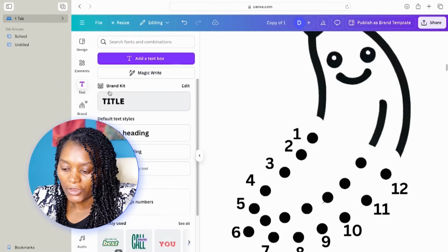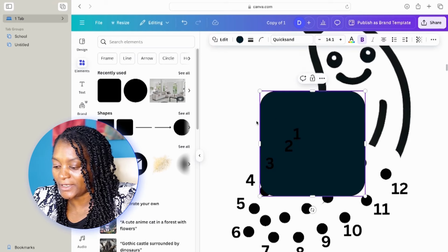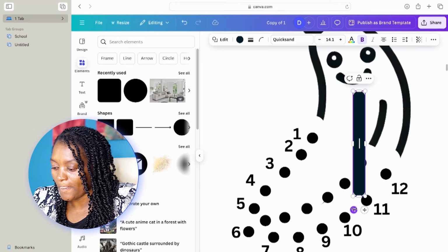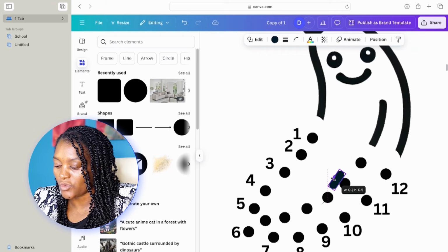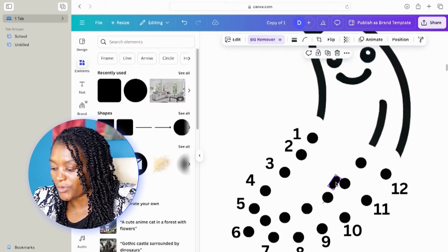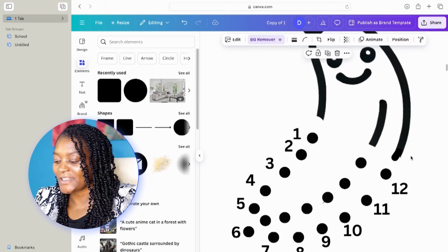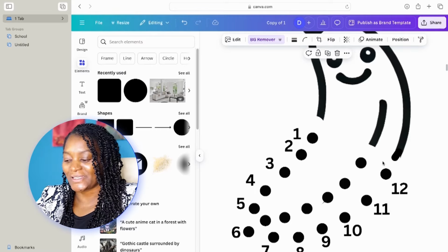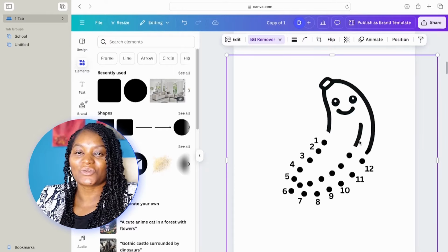To fix that, you can just come here to element, right? Go ahead and take a shape like this, and then you can reduce it just like this. So you turn it like this, and then of course you change the color to black. So let's go ahead and change the color to black. Now you can take this shape just like this, and then you are going to put it here. So you see that it covers that part and nobody can know that that's what you did. And now you can see you create a high quality dot to dot book.